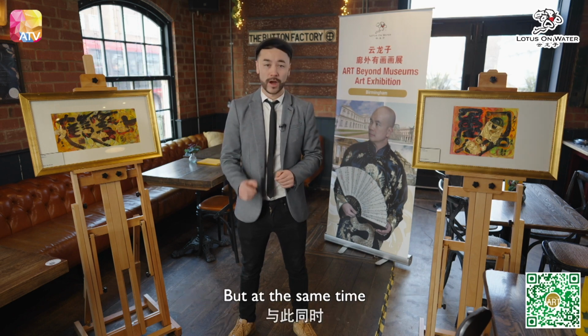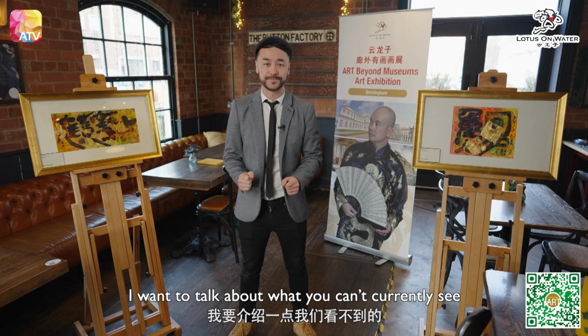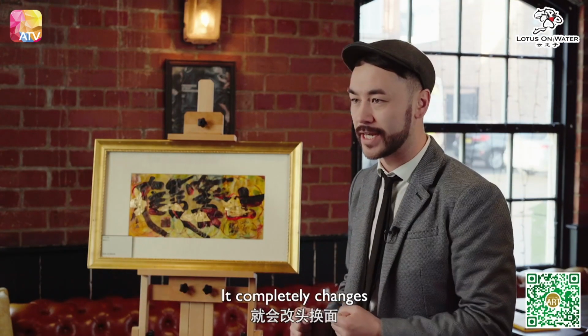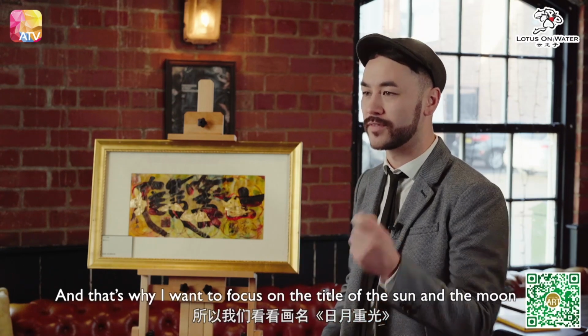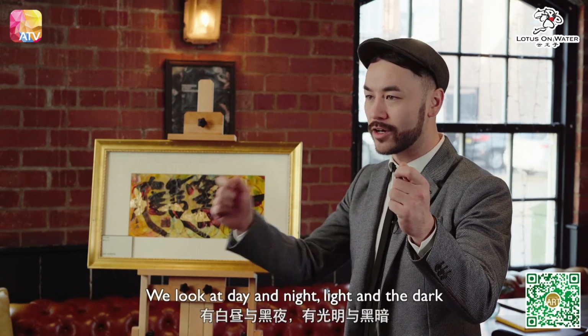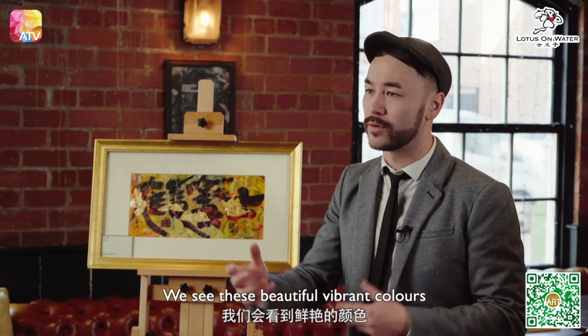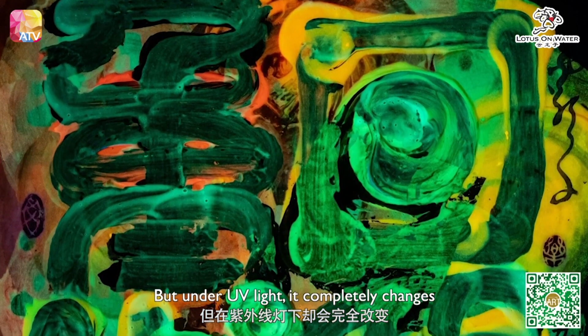But at the same time, I want to talk about what you can't currently see. Once this painting is put under UV lights in a dark room, it completely changes. And that's why I want to focus on the title of the sun and the moon. We look at day and night, light and dark. So when we look at this painting now, we see these beautiful, vibrant colours. But under a UV light, it completely changes.